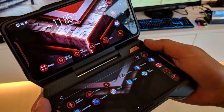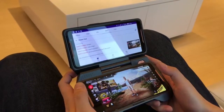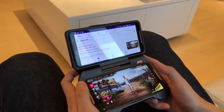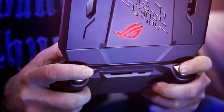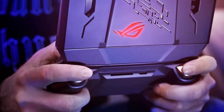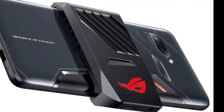If you want an extra kick, the optional AeroActive Cooler blows air over the back to accelerate heat dissipation into the environment. This auxiliary cooler comes in the box and lowers the phone's surface and processor temperatures enough to improve sustained performance for extremely strenuous gaming sessions.